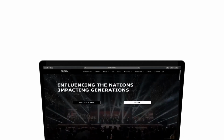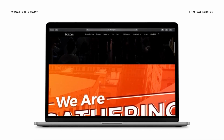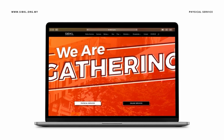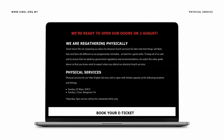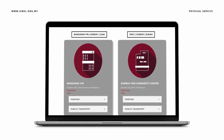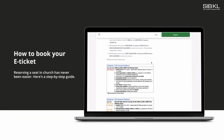Hi everyone! Here's a step-by-step guide on how you can book your e-ticket online. First, log on to sibkl.org.my. Then click on Physical Services. Next, scroll down and click on whichever service you would like to attend. You'll be directed to a new page where you can book your ticket. Please read through the guidelines as we care for your safety.